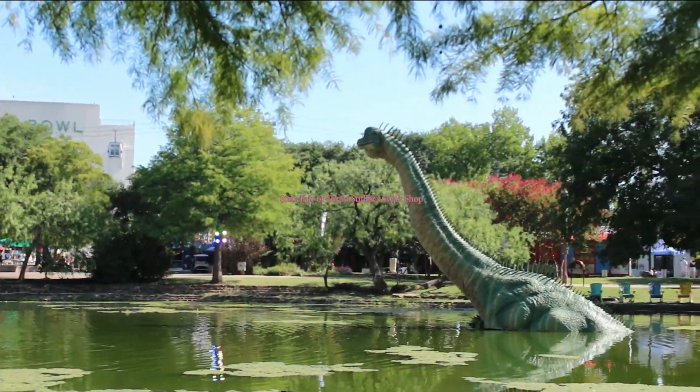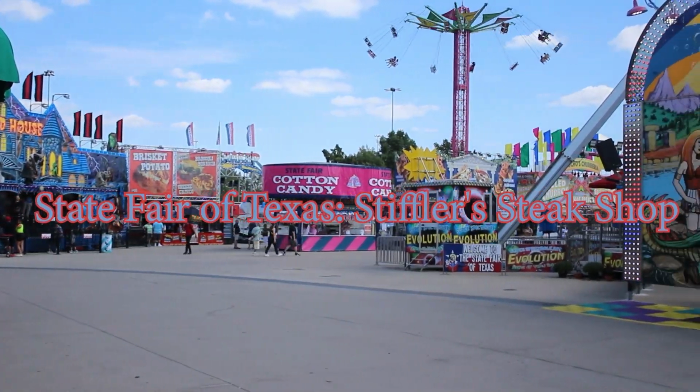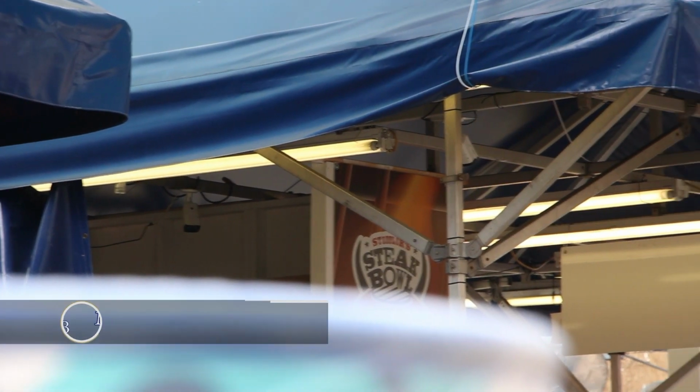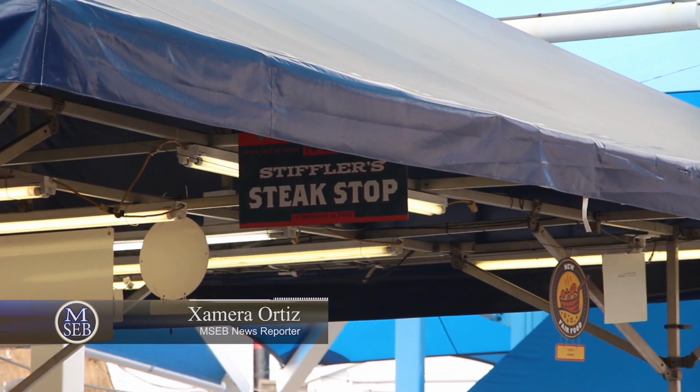Here at the State Fair of Texas, there is one stand that stands out from the rest, and that's the Stiffler Steak Bowl stand, which was designed to resemble a food truck. I went to the fair and interviewed the manager of Stiffler Steak Bowls to see what it's all about.